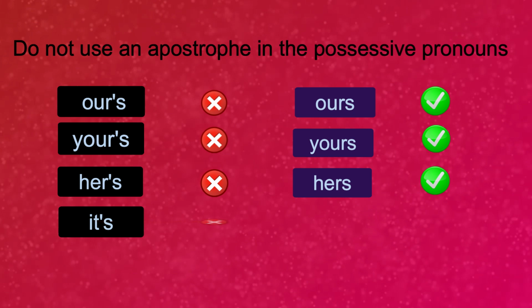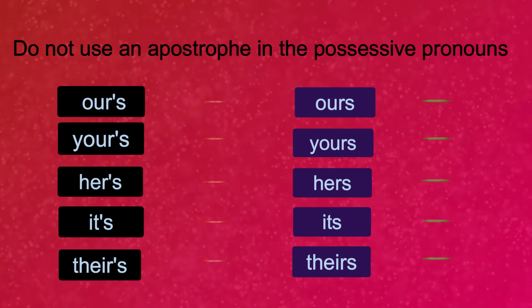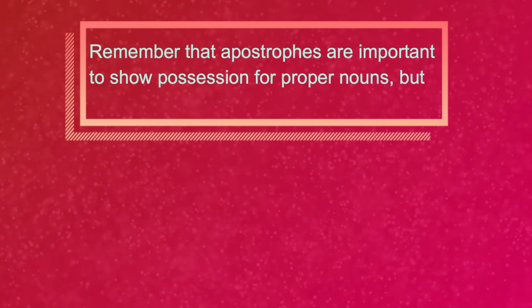It's with apostrophe means it is or it has. While as possessive pronoun never use an apostrophe with its. The next word is theirs. If we use apostrophe with theirs, it's incorrect. Correct word is theirs without an apostrophe. Apostrophe is used to show possession of proper nouns. We can never use an apostrophe with possessive pronouns.